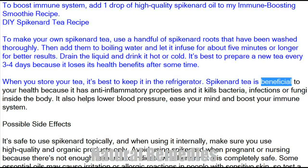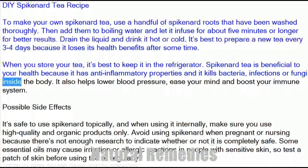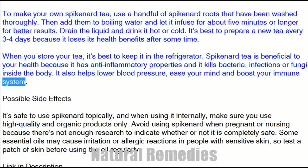Spikenard tea is beneficial to your health because it has anti-inflammatory properties and it kills bacteria, infections or fungi inside the body. It also helps lower blood pressure, ease your mind and boost your immune system.